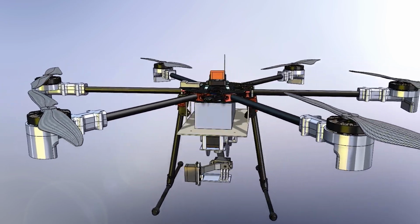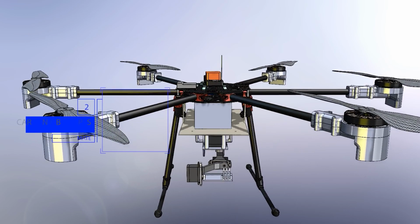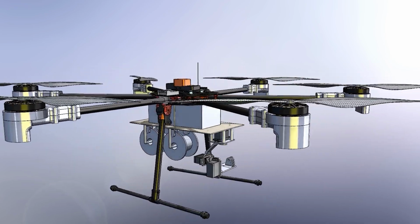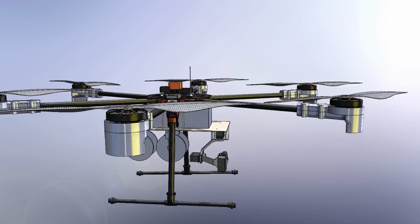The motors of the hexacopter are attached to the drone using carbon fiber pipes. During the selection process of these pipes, priority was given to minimizing deformation resulting from forces acting along the carbon fiber and its link to the body.